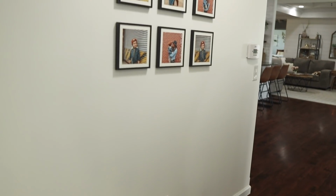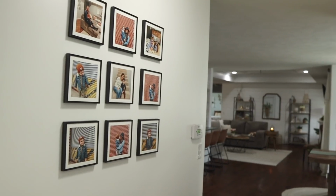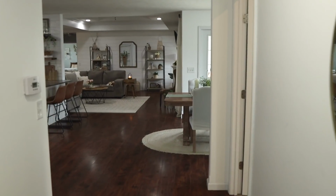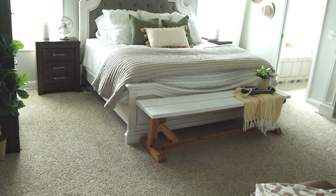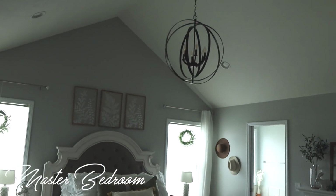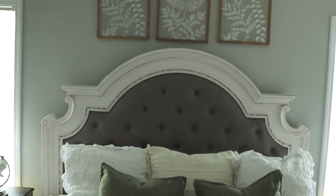And then over on this wall, I have our mix tiles, which is a picture frame collage wall that is removable. And I've moved these so many times and they still stick really well. So love mix tiles. Now we're gonna head into the master bedroom. And I'm going to show you guys some of the areas that I refreshed in here for spring.